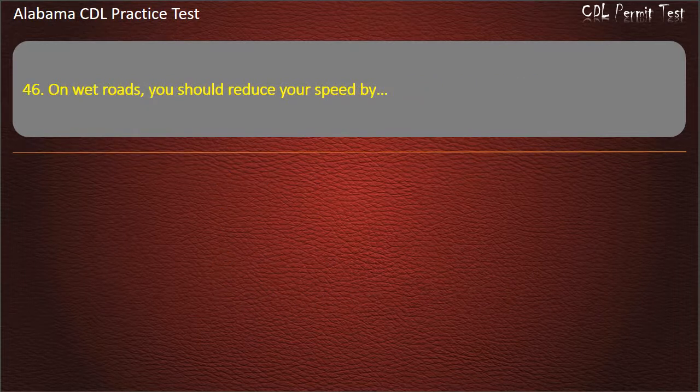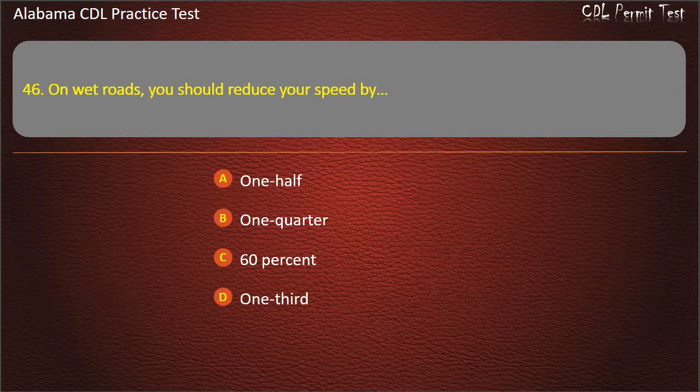Question 46. On wet roads, you should reduce your speed by: 1/2. 1/4. 60%. 1/3. Answer. 1/3.